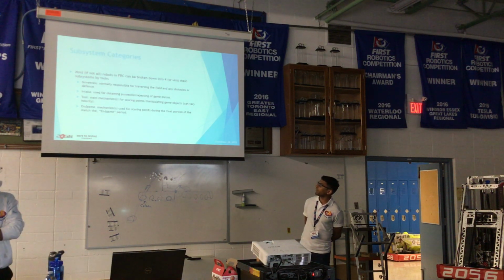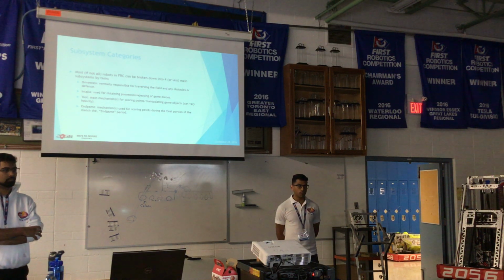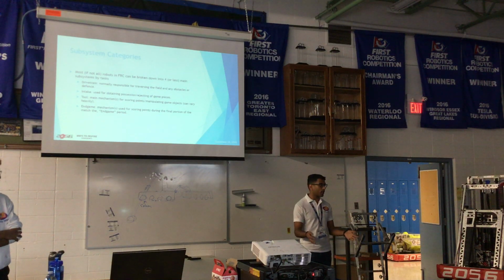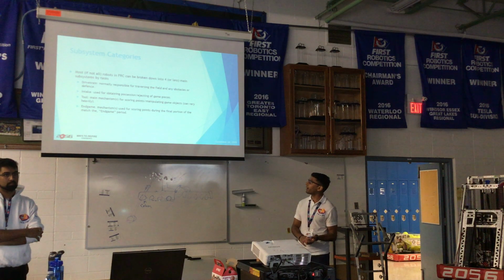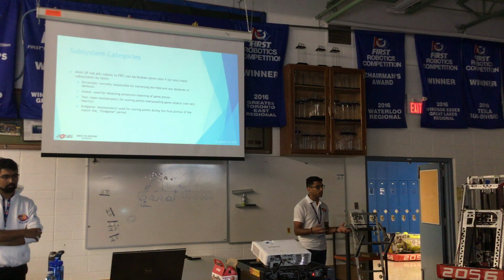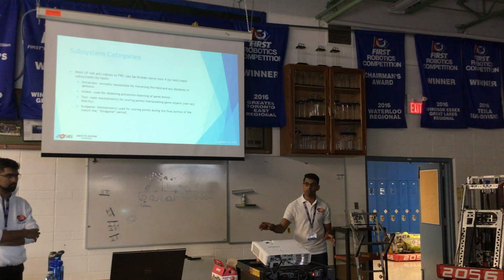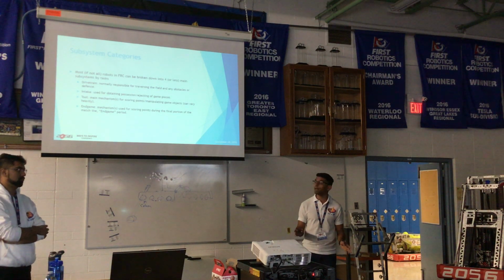Okay, so subsystem categories. There are 4 that we usually choose. The first one is drivetrain, essentially what moves the robot around the field. It has wheels and gearboxes and things like that. The intake, which is used for obtaining the game piece. We categorize it as just obtaining the game piece. It may not be the same mechanism that scores the game piece, but it could be. So sometimes we like to differentiate that.